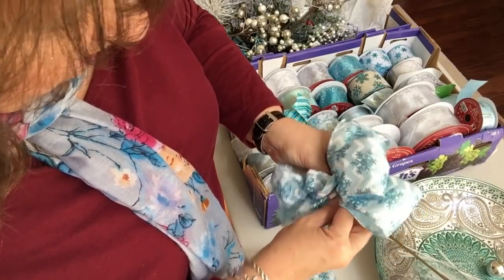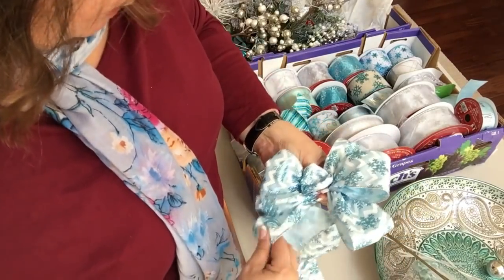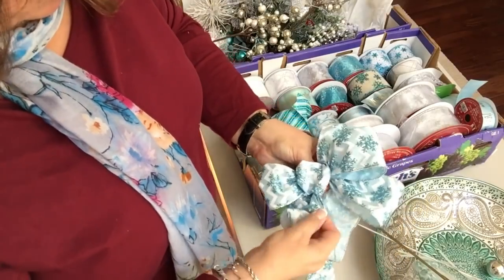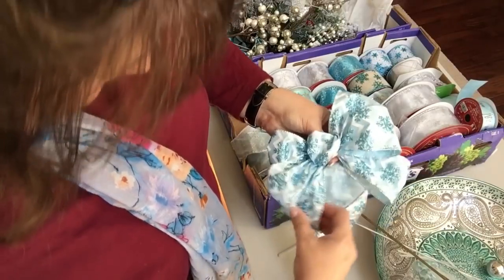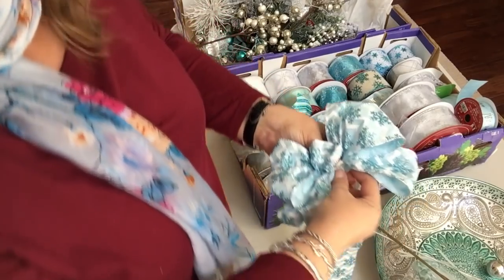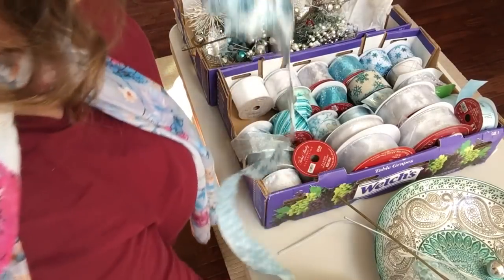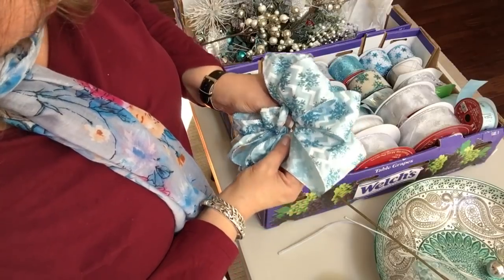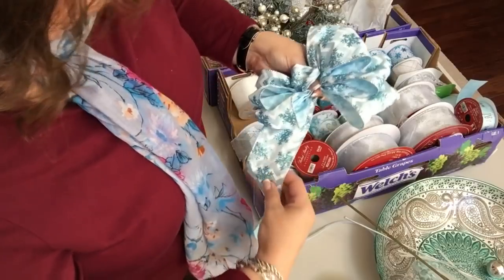with 3 tails. Probably a 4 loop bow, just because I think they are a little bit prettier. And again, just a little bit longer than the one before it. Let's do one more. There we go. Make that one a little bit longer. I made that one right about a half inch. I don't know, I'm just eyeballing it here.